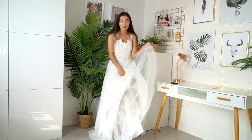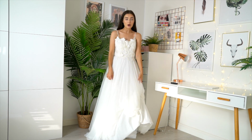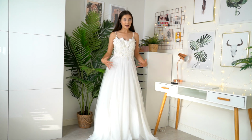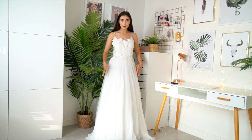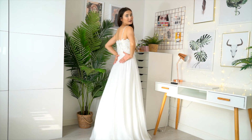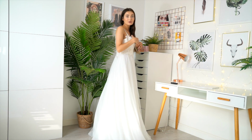There you go. That's the petticoat underneath, and it's keeping the structure of the dress so well. It just feels really lifted, even though it's not like a full-on princess dress. It has a lot of body to it, but in a subtle way. Now, this is what it looks like from the back. It's just very simple. The bodice sort of carries around all the way around.